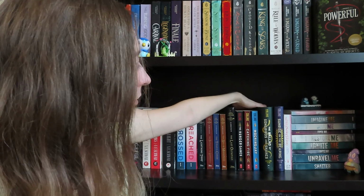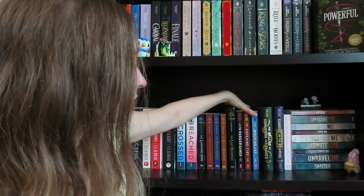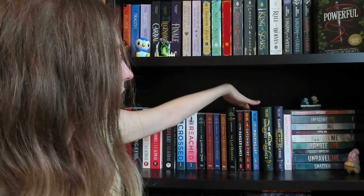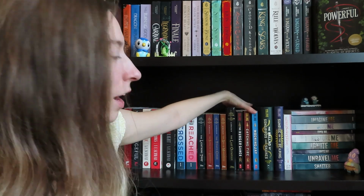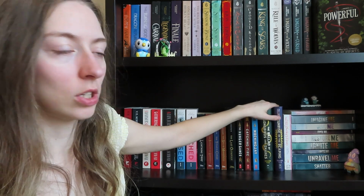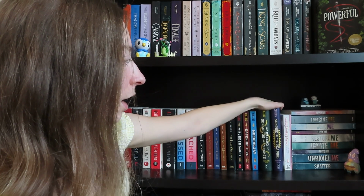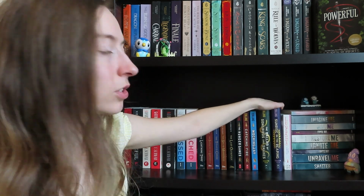So then I have my Hunger Games books. I would love to get hardcovers of all of these as well, just to match, because I love the Hunger Games. I read the first two, I know, when I was in middle school, and then I don't know if I ever finished the third one, but I recently reread those, and then just this year I read The Ballad of Songbirds and Snakes and Sunrise on the Reaping, and I loved both of those so much. They were both 5-star reads.